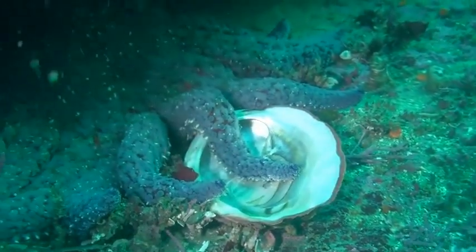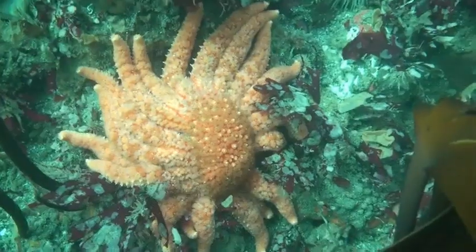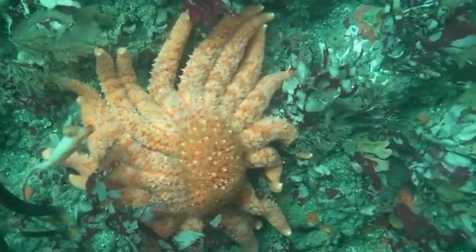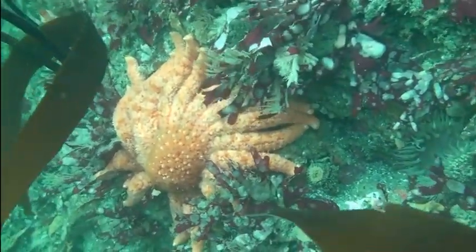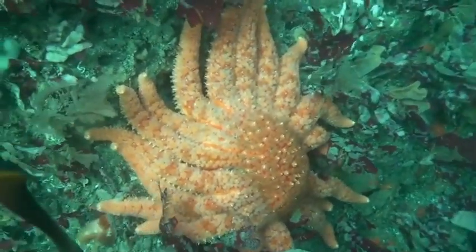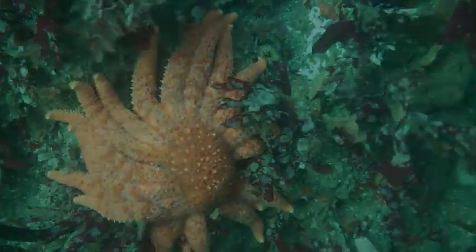Sue actually one time offered him a little piece of squid. And it ran to get the squid, and I was amazed. I didn't know a starfish could move that fast. It literally took one of its foot-long arms, like the sun star here, and literally just reached right out with its arm, grabbed the squid out of Sue's hand, and brought it right back.